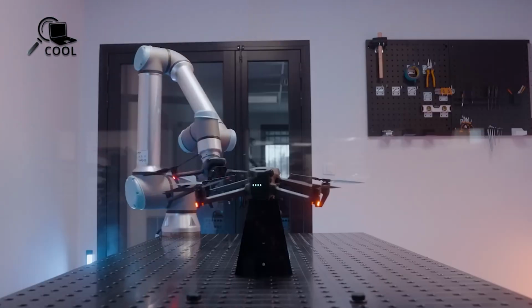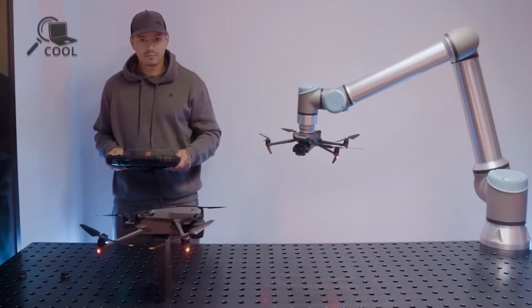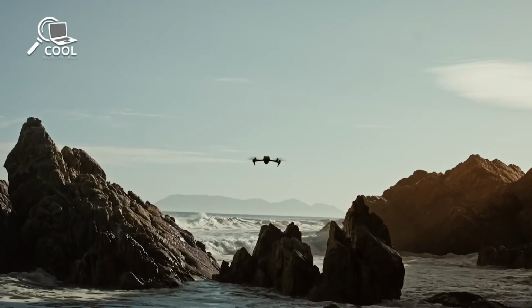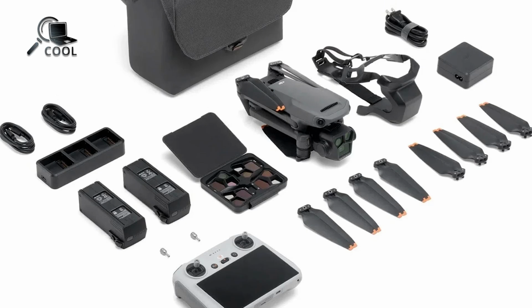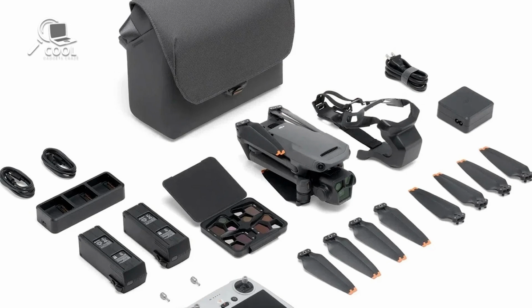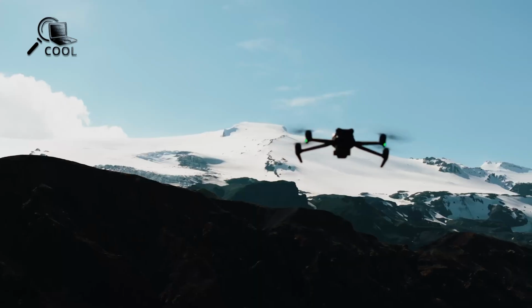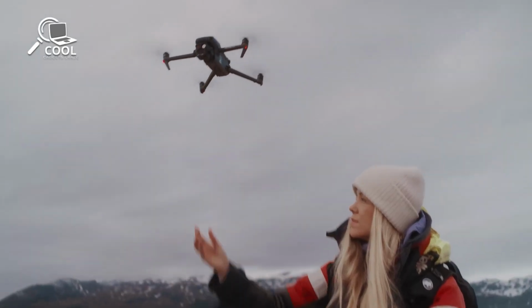In contrast, the Mavic 3 falls into a different price bracket, starting at around $2,049 for the standard version and climbing up to $3,249 for the premium combo, which includes ProRes support and a 1TB SSD. While it's undoubtedly on the expensive side, the Mavic 3 delivers top-tier performance and capabilities, making it ideal for professionals who demand the very best.